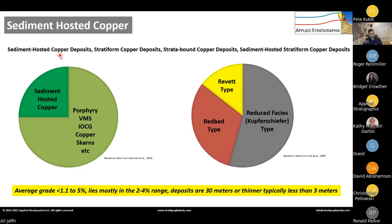So where does sediment-hosted copper come in? Depending on who you talk to, it's anywhere between 23 to 25% of the world's total copper production right now. Now, the folks at the USGS have split up sediment-hosted copper into 3 different categories based on what they think are models we can use to predict their occurrence.